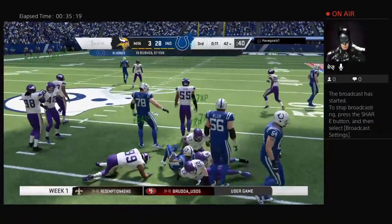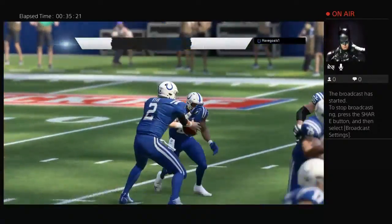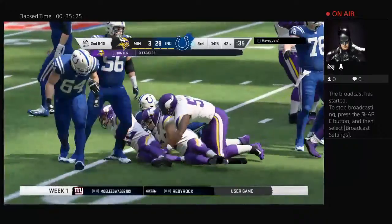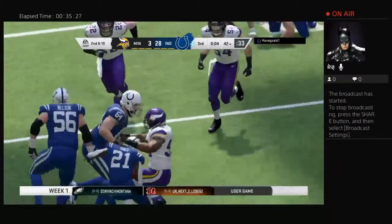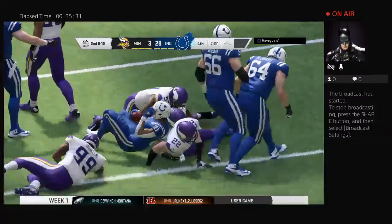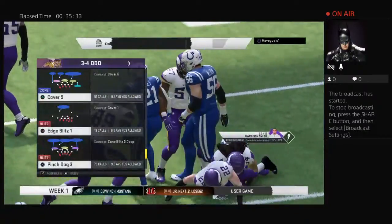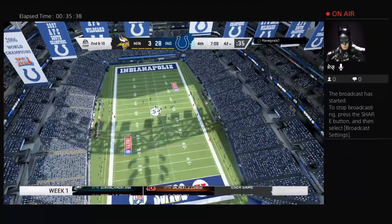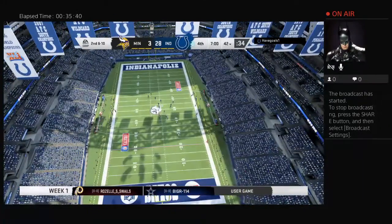A running play on 1st down, and it turns into a fight just to get back to the line of scrimmage. Call it no gain on the play, and it'll be 2nd down. 2nd and 10 at the 42-yard line. Back now in Indianapolis. A lot of happy faces in the crowd at this point as their guys have a big lead here to start quarter number 4.